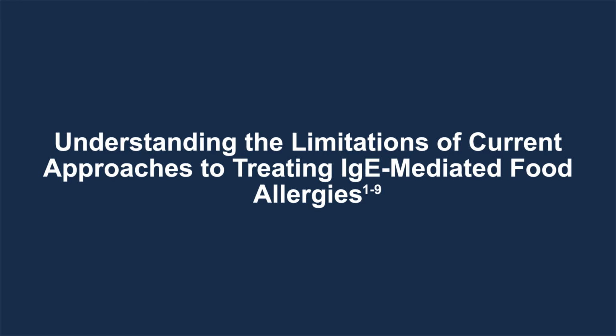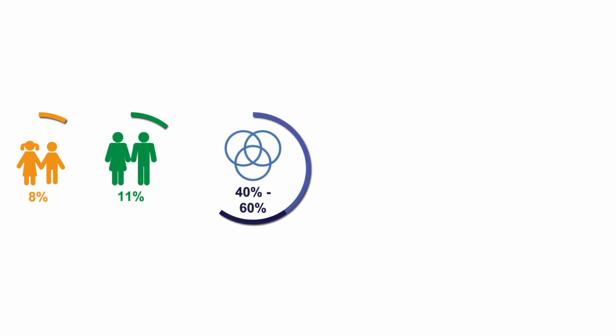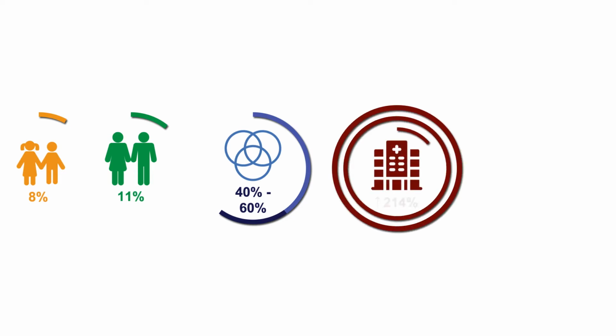Food allergies are a growing public health issue. They affect up to 8% of young children and almost 11% of adults in the US alone. 40 to 60% of food allergic individuals are estimated to have multiple food allergies. Food-induced emergency room visits have increased 214% from 2005 to 2014. Food allergy causes significant impairment in quality of life and may cause nutritional deficiencies.